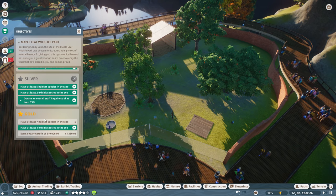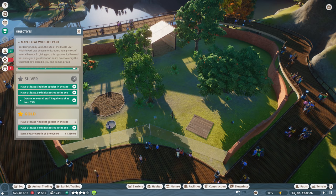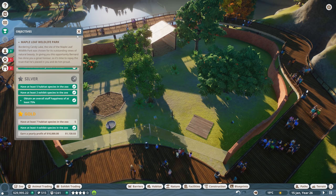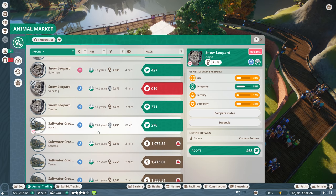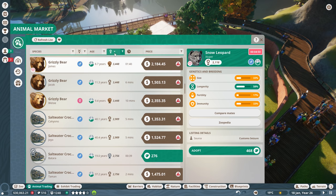Before I pause, though, we need to have at least 4 exhibit species in the zoo. We already have that. We need to have at least 7 habitat species in the zoo. We already have 5, so we need to get 2 more creatures. And before I pause, what could we get? We have timber wolves, we have snow leopard. Saltwater croc, I'm definitely thinking about that. Let's actually sort by most appeal.